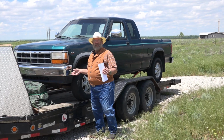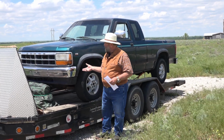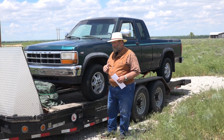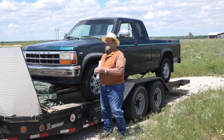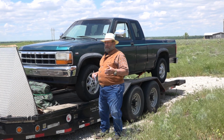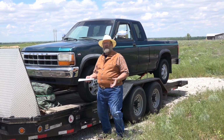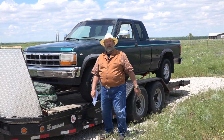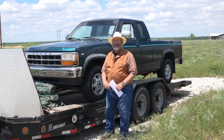They made 3 generations. This was the first generation, and they had different grills, I think back like 1990 and older. My nephew had one of those, and I was always amazed by the tailgate on that thing. It took a knee and 2 hands to lift the tailgate. It was that heavy. I mean, you could drive post holes in the ground with it. But this one doesn't have that heavy tailgate.